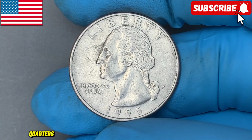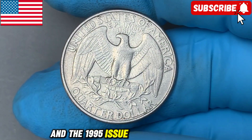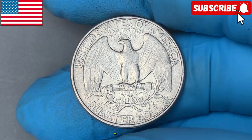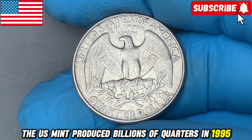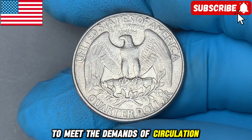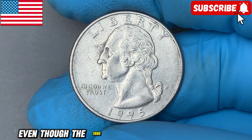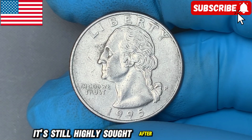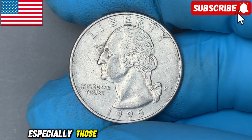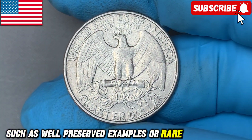After all, quarters are produced by the millions each year, and the 1995 issue was no exception. In fact, the U.S. Mint produced billions of quarters in 1995 to meet the demands of circulation. But here's where things get interesting. Even though the 1995 quarter is relatively common, it's still highly sought after by collectors, especially those looking for specific features, such as well-preserved examples or rare minting errors.